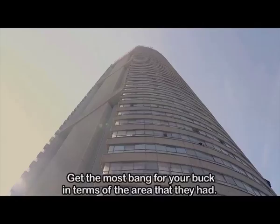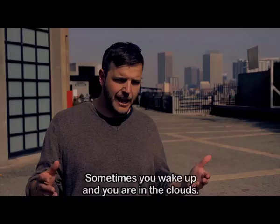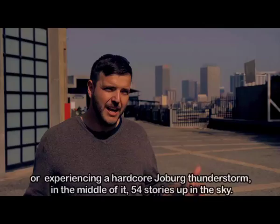It stands at 167 meters high, it's 54 stories high as well. Sometimes you wake up, you're in the clouds. Sometimes you wake up, you're under the clouds, and there's nothing quite like waking up in the middle of a thunderstorm, or experiencing a hardcore Joburg thunderstorm in the middle of it, 54 stories up into the sky.